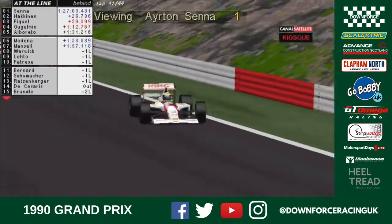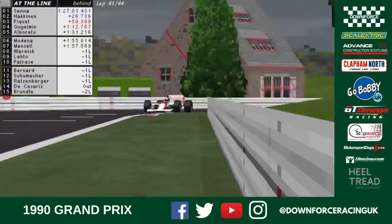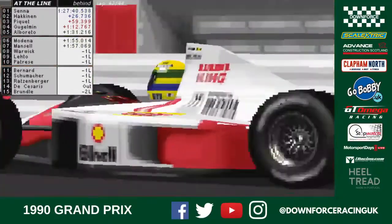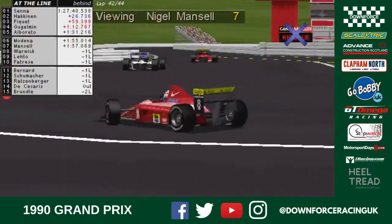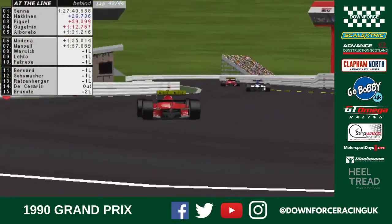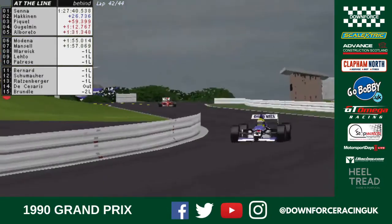So that definitely takes the pressure off as Ayrton Senna comes through to begin lap 43 out of 44. 2 laps to go as Mansell locks up into La Source. So it's not going to be too long before Senna puts a lap on the Ferrari, but they don't care about that. A 6th and a 7th place finish for Ferrari gives them points.